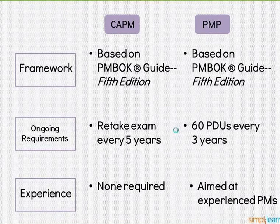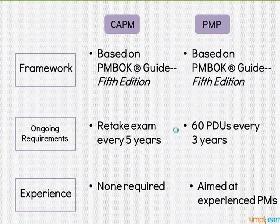So just to recap on that, to do the CAPM, you don't need to have the experience if you've got some training. So you can have your secondary degree, your high school diploma, your global equivalent or associate's degree, and 23 hours of project management education, which can be achieved through any formal route, as long as you can evidence that you've achieved that. Or you can skip the project management courses and apply if you can prove that you have 1,500 hours of project experience to go alongside your degree.